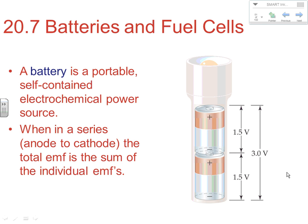Now, when batteries are in series, that means hooking up anode to cathode, and the total EMF is the sum of the individual EMFs. So if we hook together our 1.5 volt batteries in series, we end up with an overall 3.0 volts. This is a way in which we can couple batteries together to get a higher voltage.